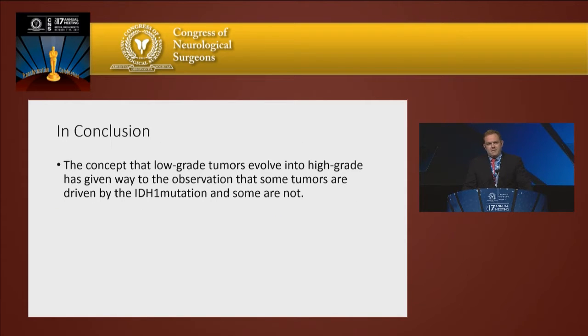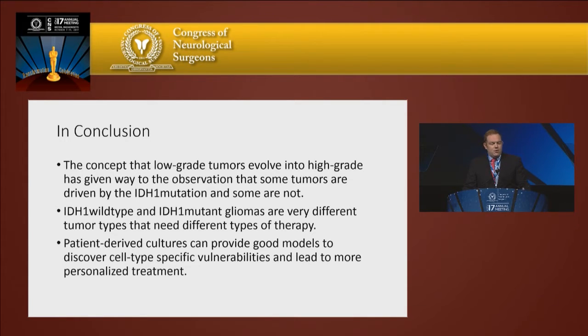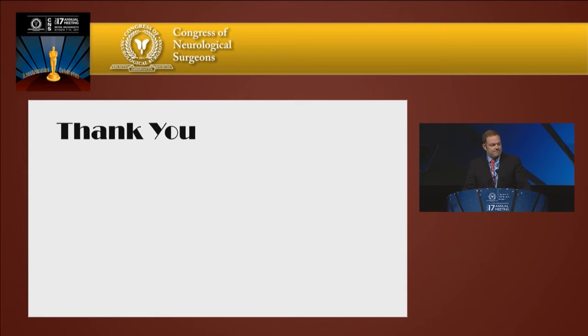So what are the take-home points? I think our idea of histology to categorize these tumors is giving way to the idea that there are those that come from the mutation and those that don't. They're very different tumors. They need their own therapies. But we can use these patient-derived cell lines to find the vulnerabilities in each tumor type, exploit them, and make better therapy. Thank you.